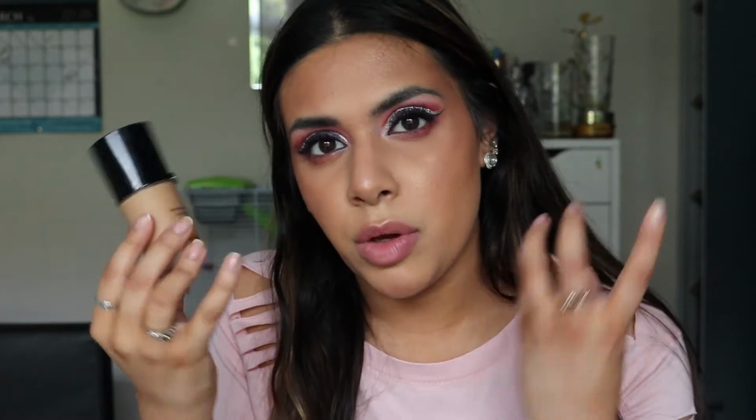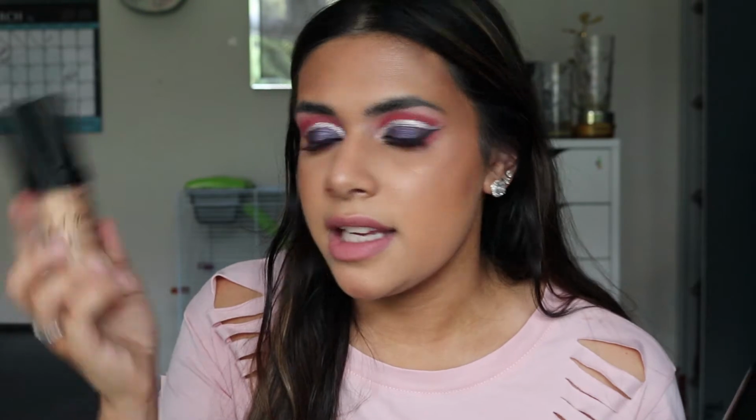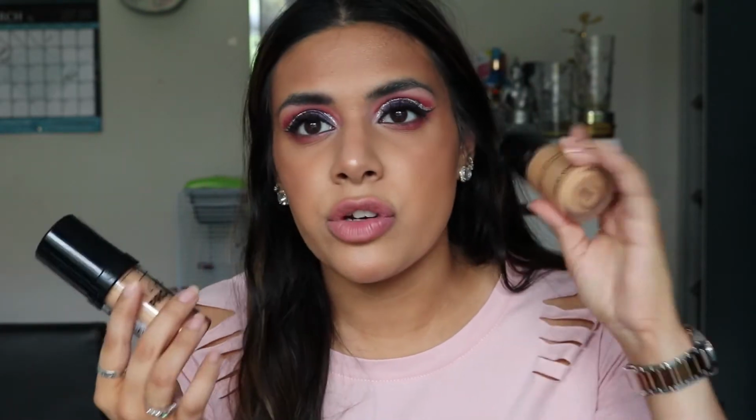Giorgio Armani Luminous Silk Foundation, and I know this is completely raved about so much on YouTube, but it is raved about for a good reason. This foundation just gives you the most flawless look to the skin. It's insane. It just makes you look really, really airbrushed, and it doesn't look like you're wearing foundation, but it still gives you such a good coverage. I wouldn't say it gives you as much coverage as the LA Girl one, but it looks a lot more flawless than this one does, if that makes sense.